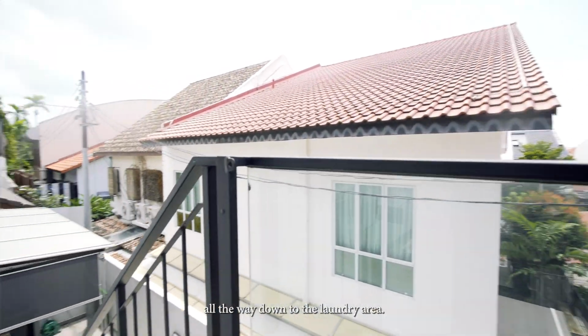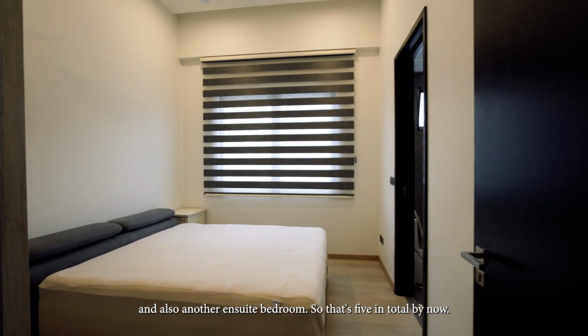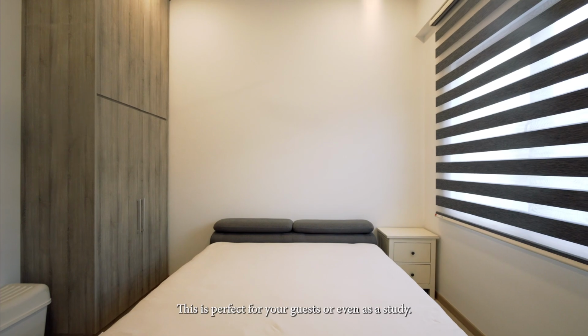Basically from the kitchen all the way down to the laundry area. On the same level, we have a guest bathroom and also another ensuite bedroom. So that's 5 in total by now. This is perfect for your guests or even as a study.